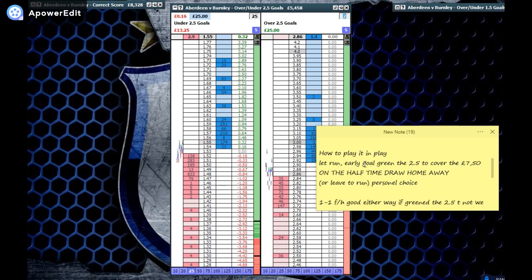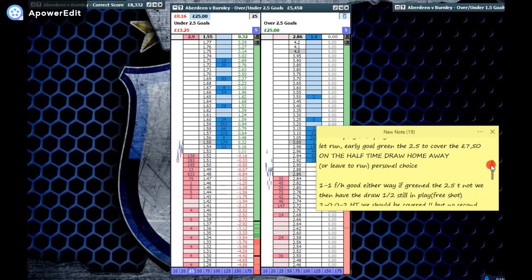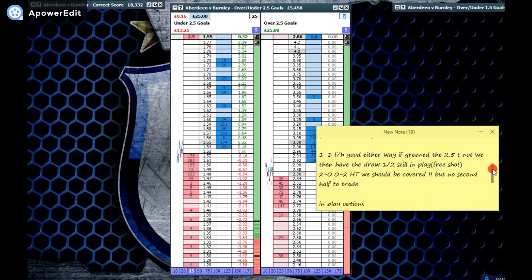How do we play it in play? Basically, let it run. An early goal, then green the 2.5 to cover the £7.50 that we've used in the bookmakers. We would get a profit as well if there were a goal pretty early. Or you can leave it to run, that's a personal choice. If it's one apiece first half, it's good either way. If we green the 2.5, we have the draw in the first and second, home away still in play, second half for a free shot.